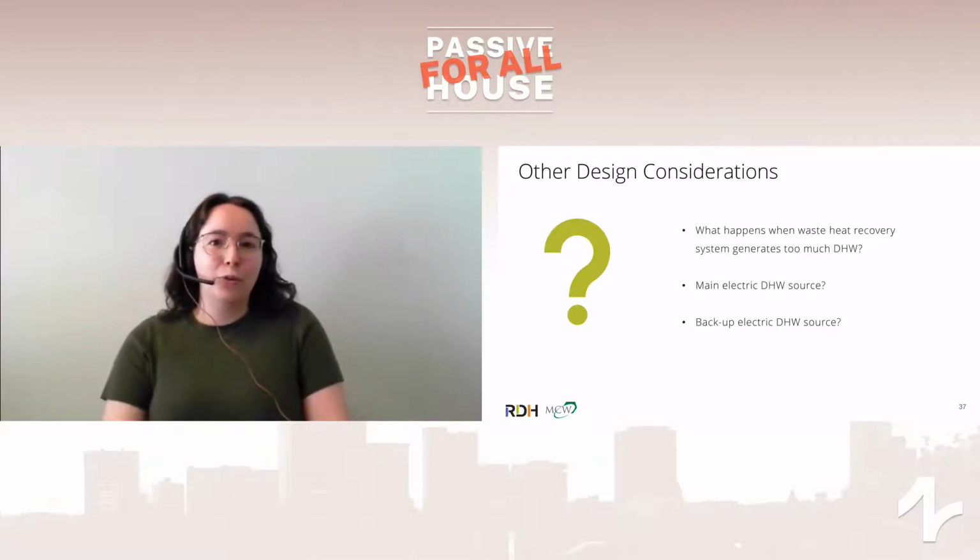All right, so far we've covered several different components of our system, but of course, this is a short presentation. We can't cover everything. So some other design considerations in the system that you'd have to account for are what happens when our waste heat recovery system generates too much domestic hot water. Where does that domestic hot water go? How is that heat rejected?